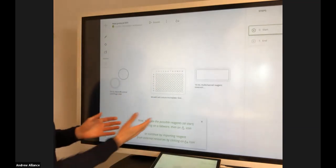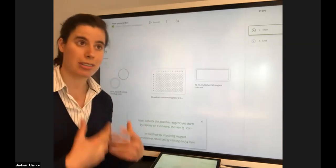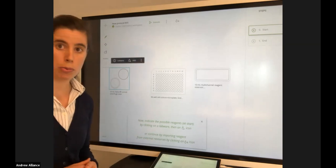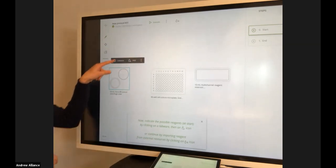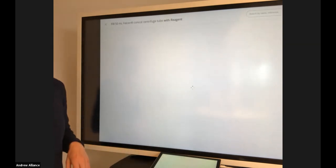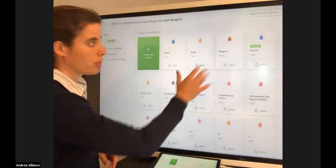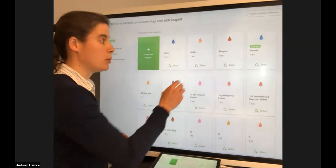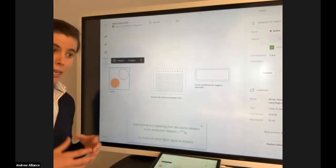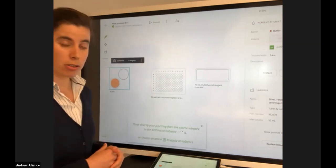The next thing, as OneLab is telling me to do, is to add any buffers, reagents, samples we may have. So what I'll do is I'll click on my 50 ml Falcon tube. There's a pop-up that says, what would you like to add? I'll add, for example, a buffer in this case. We have different options, fully customizable to your lab. Select the buffer, and now there's a color in this tube, meaning it's filled with a solution, in our case, the buffer. And now the fun stuff can really start.